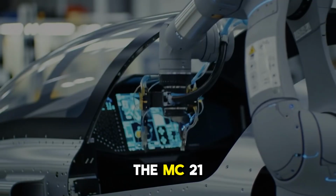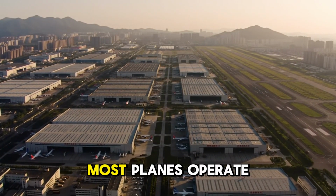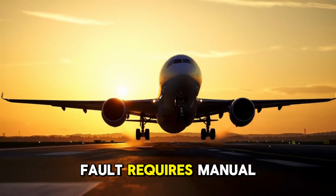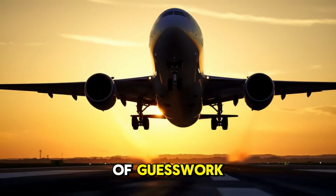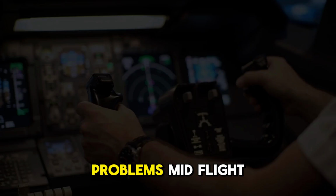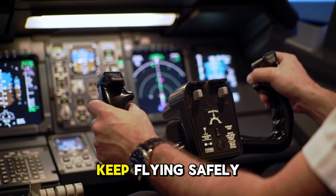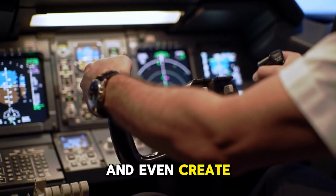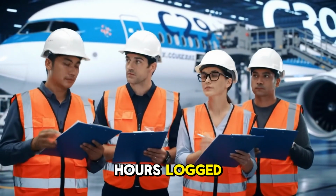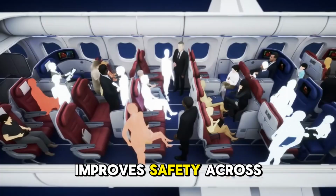That's not all. The MC-21 is equipped with open architecture avionics. Most planes operate on rigid software systems, where fixing a fault requires manual diagnosis and lots of guesswork. The MC-21 is different. It can identify problems mid-flight, isolate the faulty component, reroute systems to keep flying safely, and even create a precise maintenance schedule based on actual wear, not just hours logged. That reduces delays, lowers costs, and improves safety across the board.